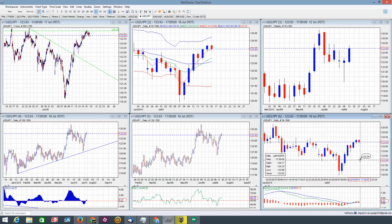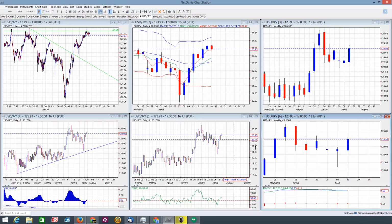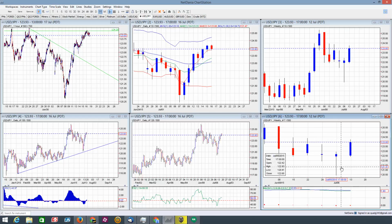The daily MACD is turned back over to the upside there on the daily, but here on the weekly, we've still maintaining a very slight bearish alignment to the downside. So overall, I'd say it's a mixed picture here for USD JPY. I think in the short term, we may see another small incremental high coming up to test a key level of resistance, which I'll show you here in a minute.